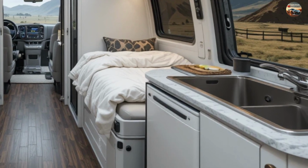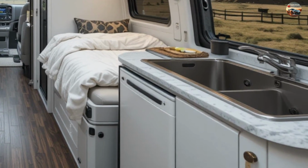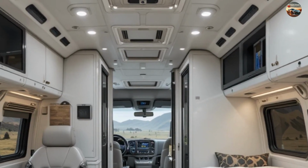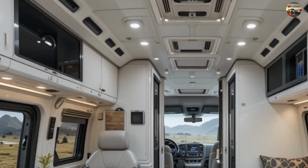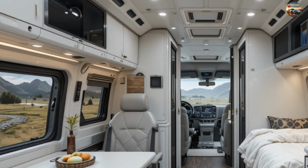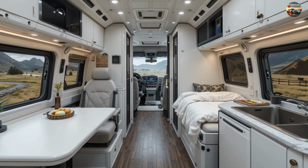Inside, the GH1 boasts a well-appointed kitchen featuring a 3.1 cubic foot 12-volt refrigerator with freezer, a portable single-burner induction cooktop, and a stainless steel sink with a built-in sprayer. The wet bath includes a 24-inch by 36-inch shower, a cassette toilet, and a handheld shower head, ensuring all the comforts of home are within reach.